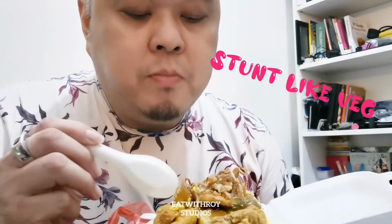Okay, so let me try the rice with the curry first, the kuning rice. Check this out. Whew. You thought it's gonna be plain Jane curry. It's not. The curry is really nice. There's a very nice special taste to it. They probably add very nice galangal and lemongrass to it. Very nice. Let's check out the signature fried enoki.